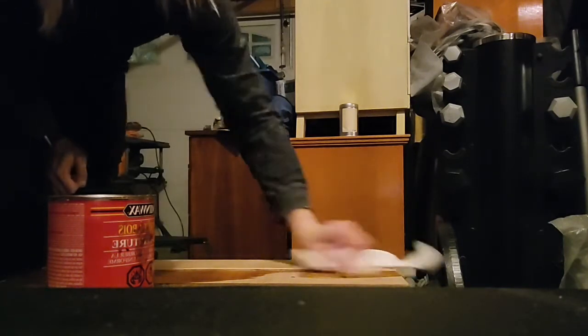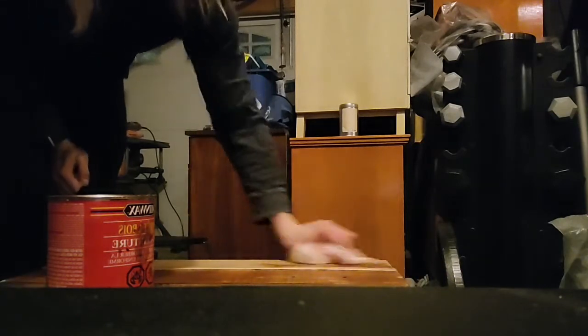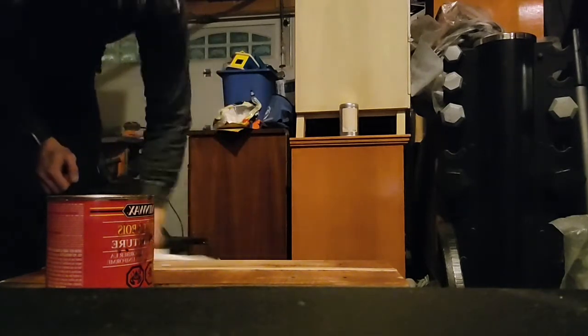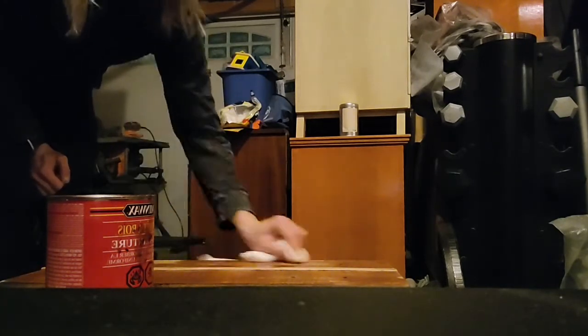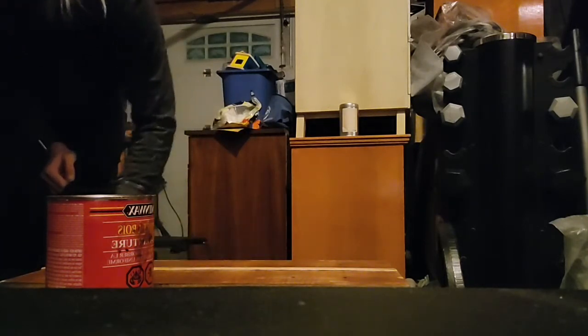So I recommend this before staining because it's so disappointing when you just put stain directly on a piece and it gets all streaky and gross, and then basically you have to wait for it to dry and then resand and start again, or have a streaky product. But I find that this really helps, and a little goes a very long way.